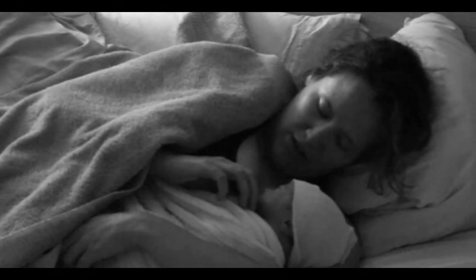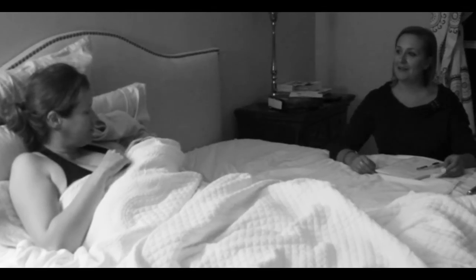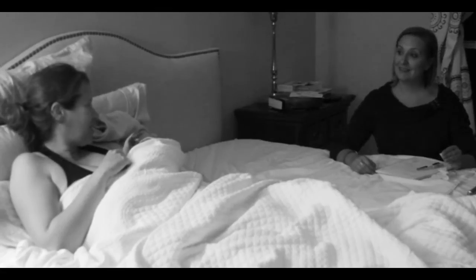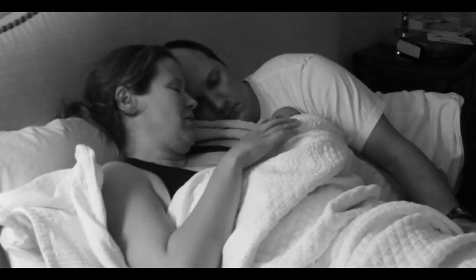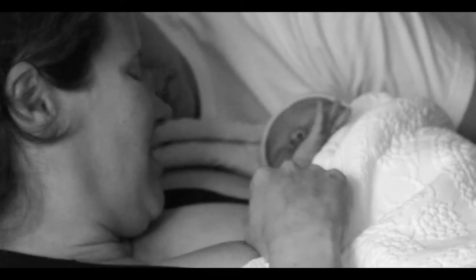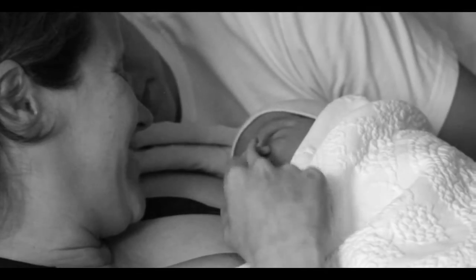We can see by looking if a baby is doing all right. And we can see by looking if a mom is doing all right. So if there's intervention that's needed, of course we'll step in. But the primary thing that's happening in that moment is the deep connection between the mom and the baby. So there's nothing that really needs to be done. The cord doesn't need to be cut. The woman doesn't need to be cleaned up. These things can all just wait.